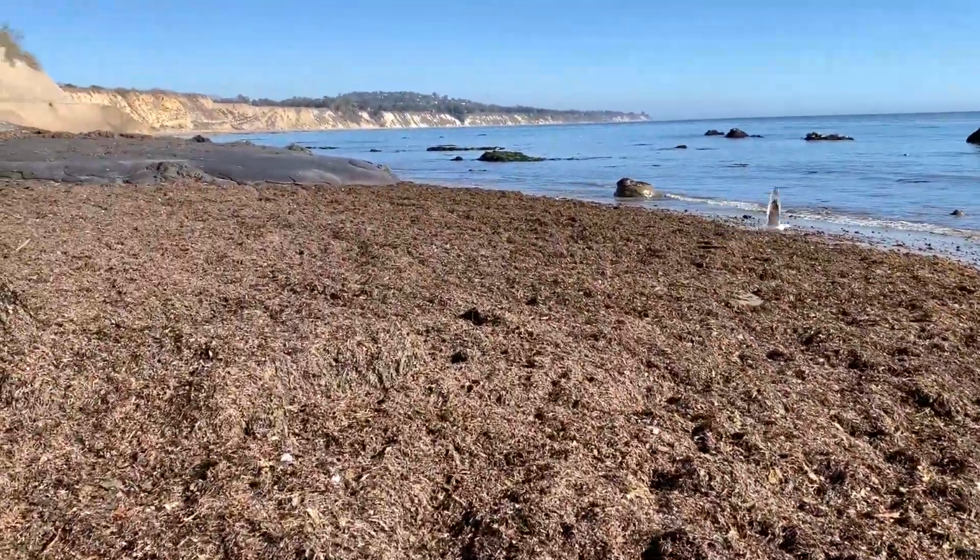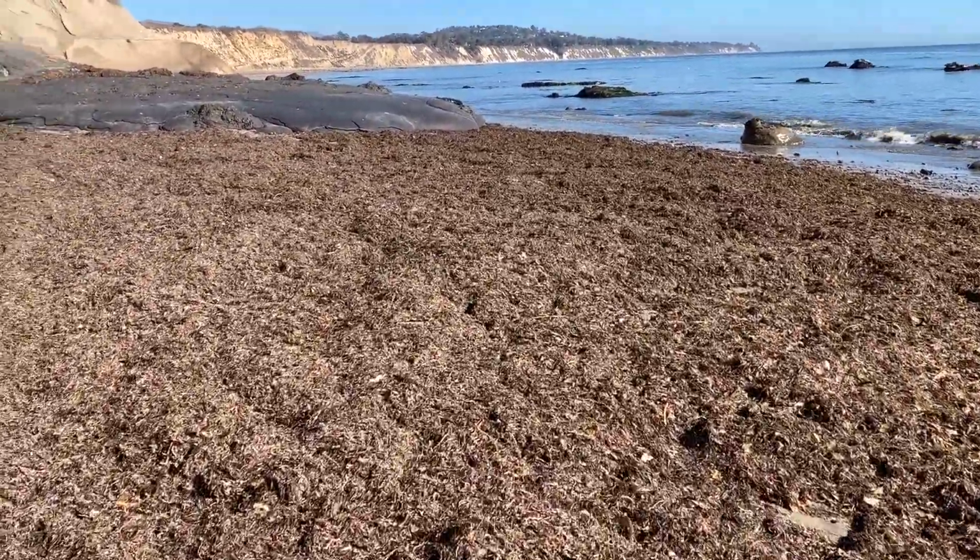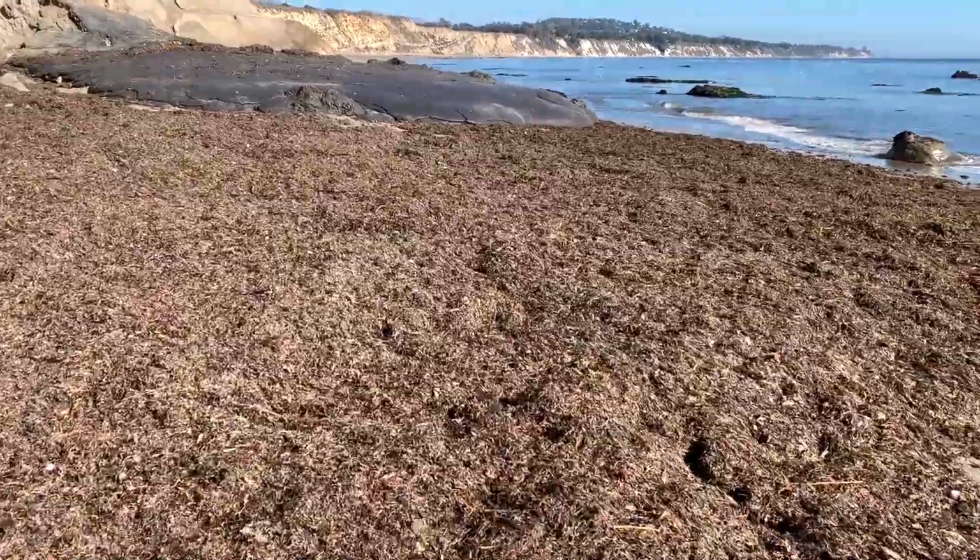I've lived on the beach and in California for most of my life. Been a surfer. I've never seen this deep of kelp or seagrass.